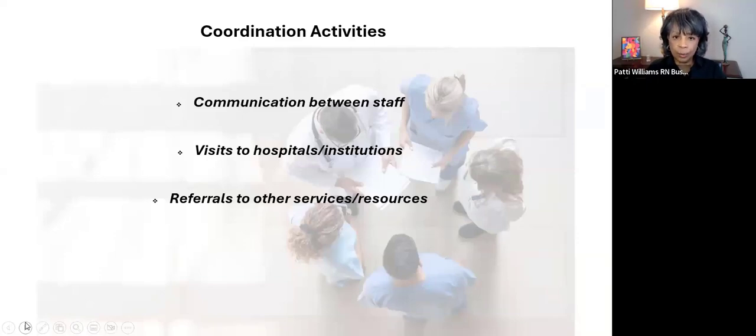You may be working with a physical therapy company and they're servicing your client. You may give them a client of yours that needs physical therapy because you know that agency is a great one to work with. So that's building relationships for the future as well.